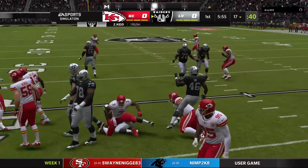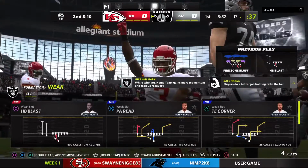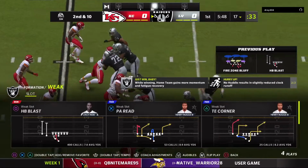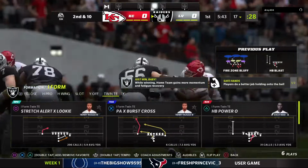And not the start he was hoping for there, as he'll maybe get back to the line of scrimmage, and that's it. Call it no gain on the game's first play. And it's 2nd down now. 2nd and 10 at the 17-yard line.